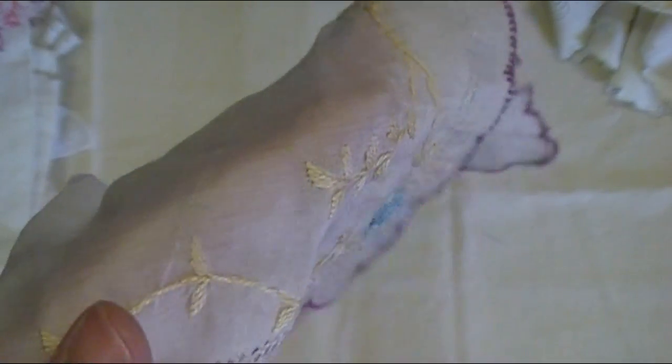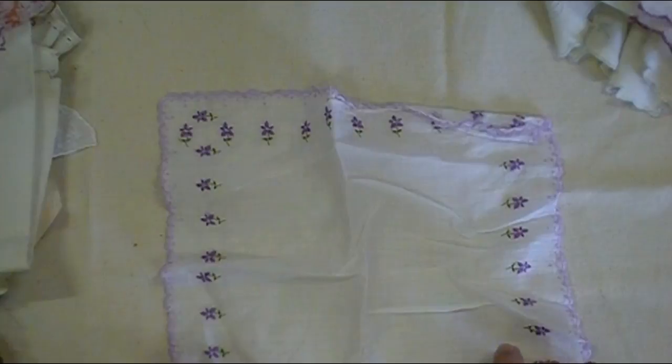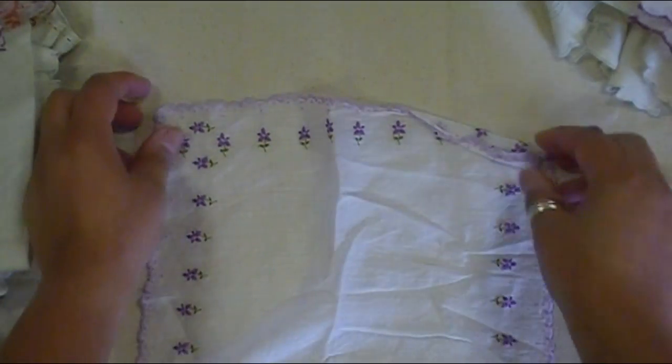And I have a really fun idea of how I'm going to be displaying these types of things in my room, even the hankies that I plan on using in projects or putting in racks or whatever. But I will get to that project and share it with you when I get to working on it. So very excited about it.